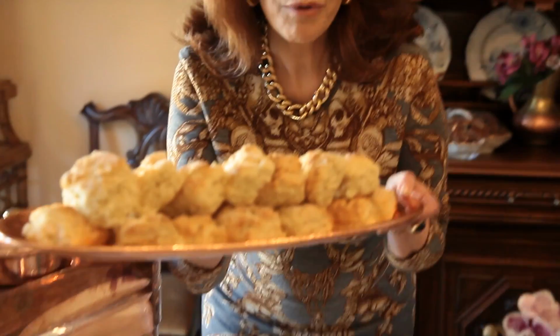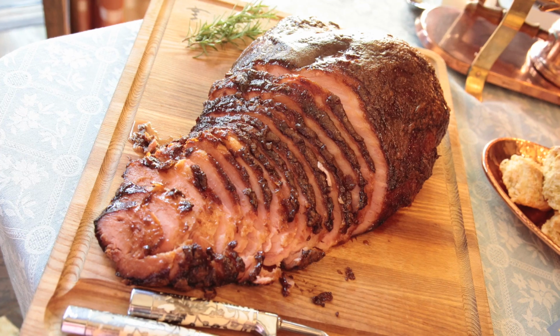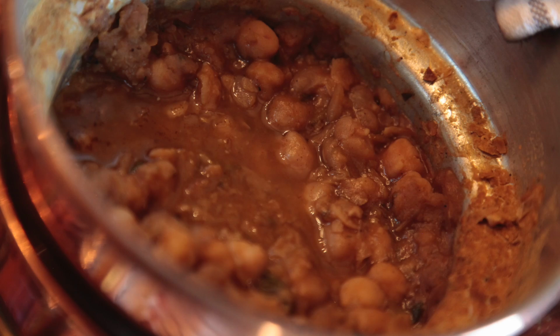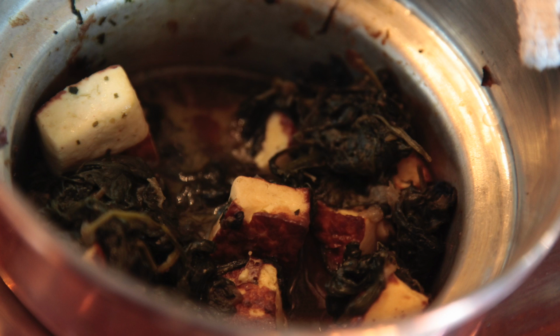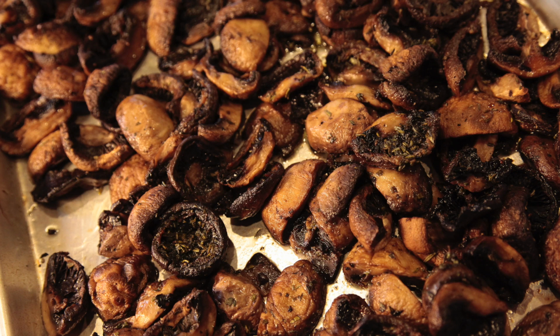So this time we have gorgeous homemade buttermilk biscuits, which are here. And if we had smell-o-vision, you could smell how amazing they are. And the rest of the food that they're going to be served with is a country-baked ham and homemade hollandaise sauce. And in addition to that, in here will be 3 different kinds of vegetables. And so I wanted savory and spicy, so I did chana masala, which is an Indian recipe with garbanzo beans. I did sag paneer, which is Indian spinach with an Indian cheese. And over here we have gorgeous roasted mushrooms.